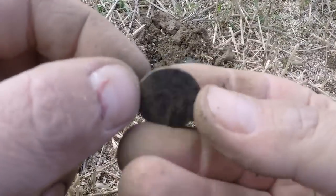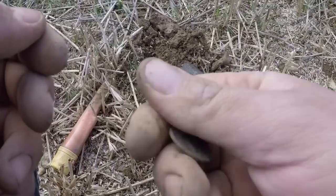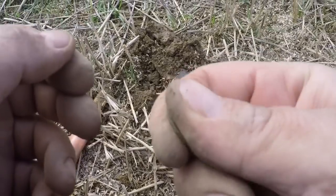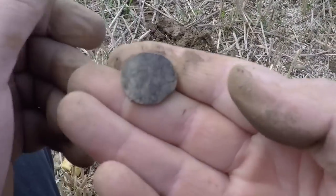It's not silver, it's like farthing sized. I'd say it's another 20p.